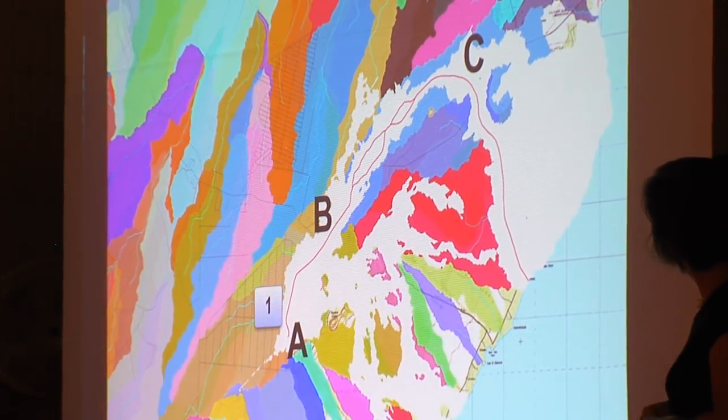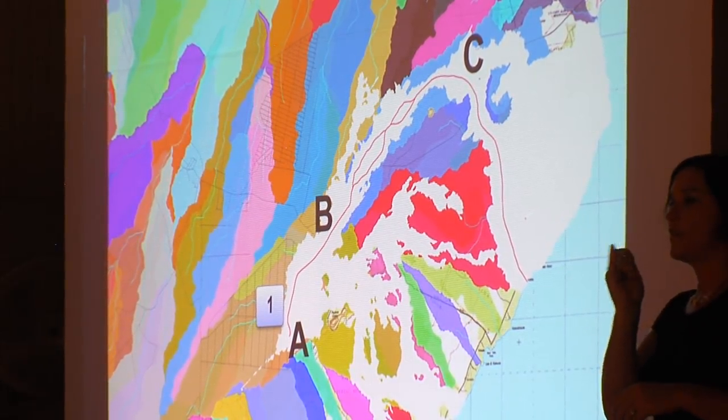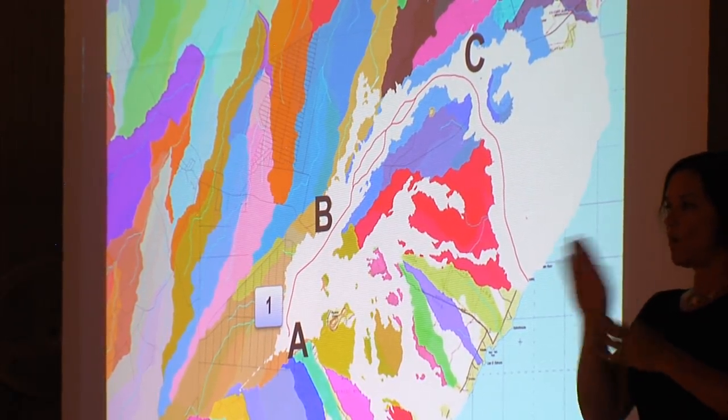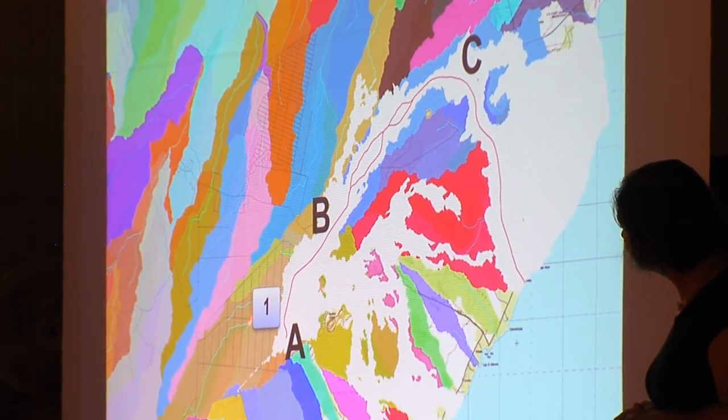So if the lava channel breaks down, or the cone breaks down between A and B, the first area to be inundated is lava shed 1. We just labeled it 1.